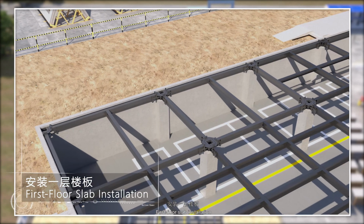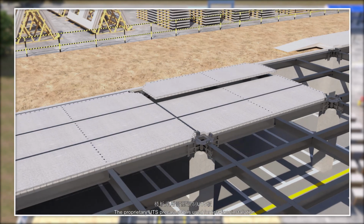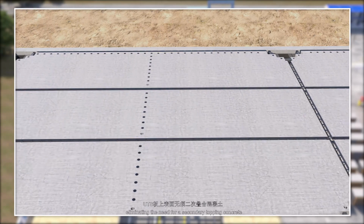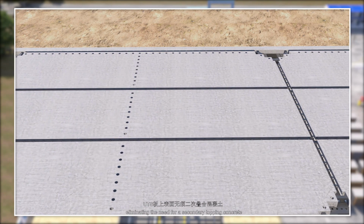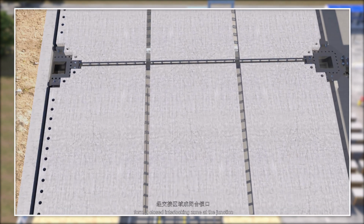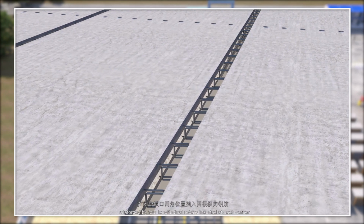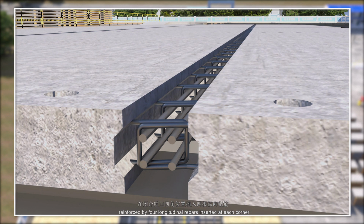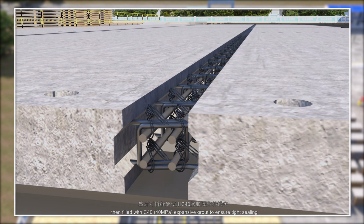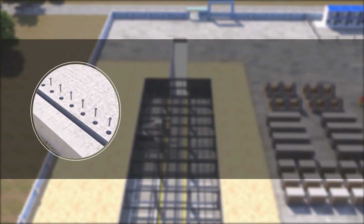First floor slab installation. The proprietary UTS precast slab is used for first floor installation, eliminating the need for a secondary topping concrete. Sealed and A-chord joints form a closed interlocking zone at the junction, reinforced by 4 longitudinal rebars inserted at each corner, then filled with C40, 40 megapascals, expansive grout to ensure tight sealing.